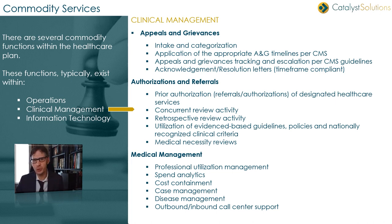So this is a huge place, and I think from a BPO perspective, we're going to see really, really significant growth over the next 3 to 5 years. I think, as far as commodity services go, this is a huge place for healthcare plans to start investigating partners who can help them do this more efficiently and in a more cost-effective manner.